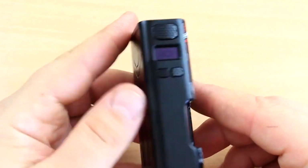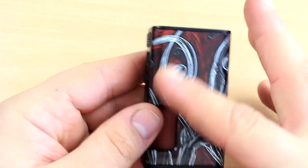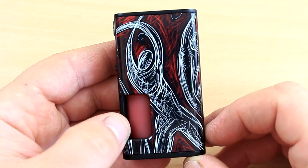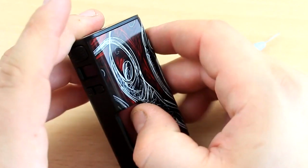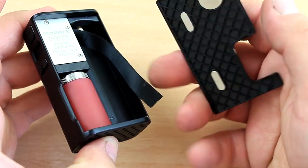I think that thing was sexy. It was kind of an update of the first Luxotic Squonk. It had a screen, it was pretty sexy, very nice doors. They kind of upgraded a few bad bits that they had on the first one. So yeah, I think the Wismec Luxotic Surface is definitely a good one. The only thing is it's only 18650, no 20 or 21700, but on the other hand it is a very, very small one. Sexy and works great.